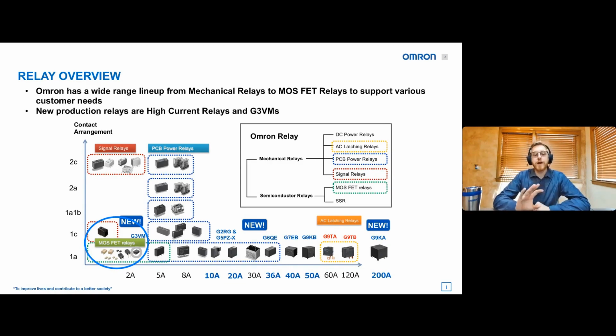This product line has over 200 part numbers within the G3VM family, and they have a variety of different package sizes and different power ratings. So like I said, from 0 to 10 amps DC and 0.5 amps AC in a very, very small package, down to the size of a grain of rice.